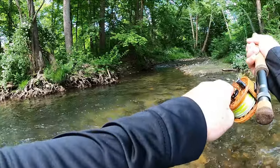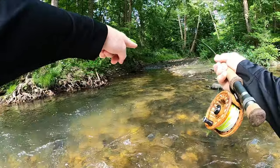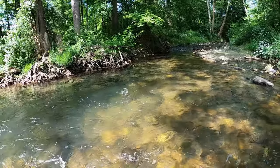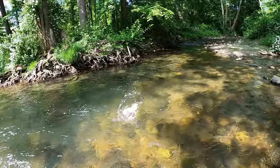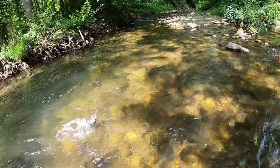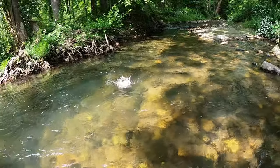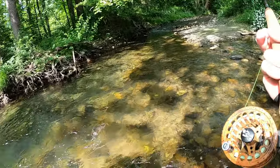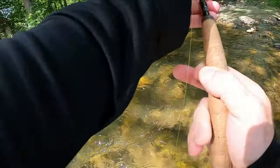All right, guys, sorry I wasn't recording. I just took one cast over where this little tributary dumps in, and there's a freaking nice brown trout sitting right in there. Or no, it's a brook trout. Must have washed down from that stream. It's an incredible brook trout. Sitting right in there. Colder water from this little tiny tributary.